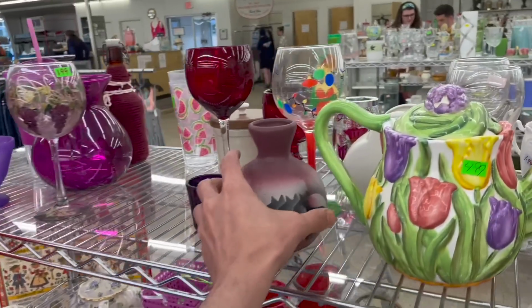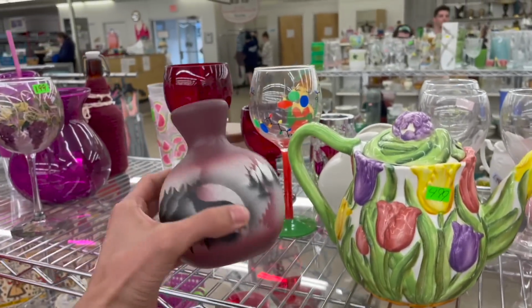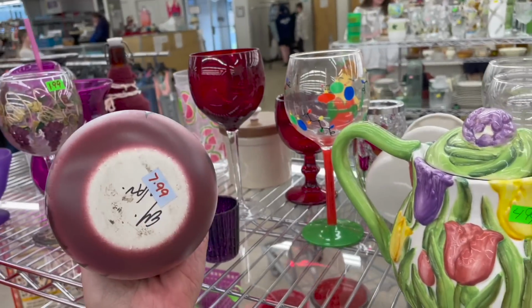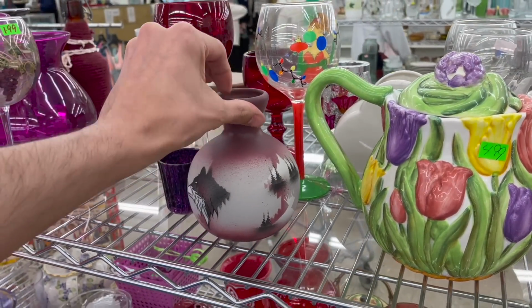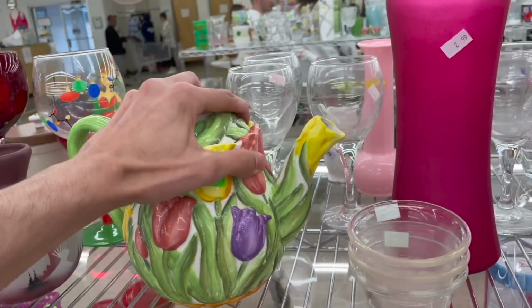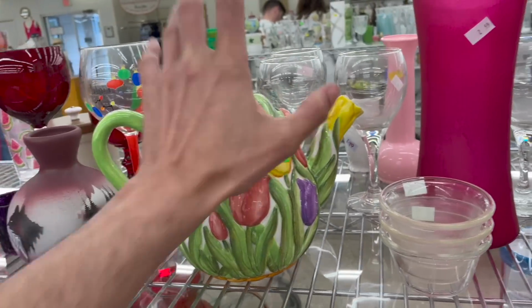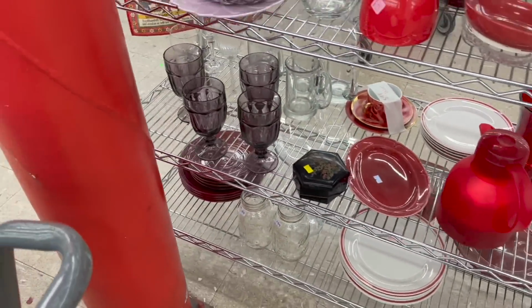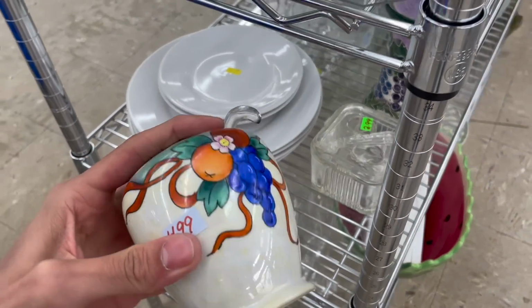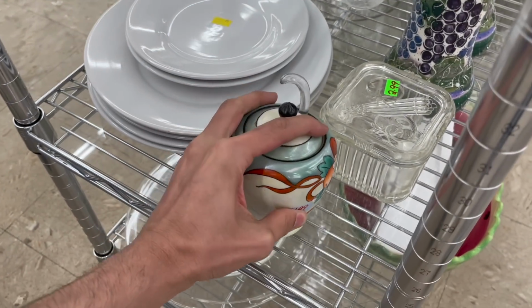Oh, here's another Southwestern vase with a wolf on it. $7.99. It's a little bit too much for that. Fitz and Floyd. Flowers. International. This sugar. Ooh, made in Japan. It's a little bit different with the fruit on it.